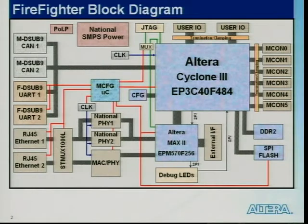Let's talk about each of the boards in more detail. I have another block diagram here in front of me of the firefighter board itself. I see immediately the Altera Cyclone is the primary block here. Yeah, the Cyclone 3, and again, we chose that device family because of the low power consumption. The smallest member there, the 3C5, consumes 35 milliwatts of power at room temperature, so static power. So very low power family, an important consideration for these types of applications.